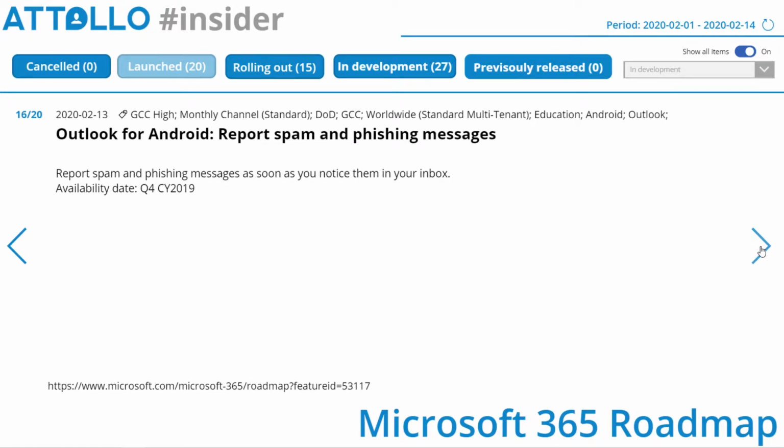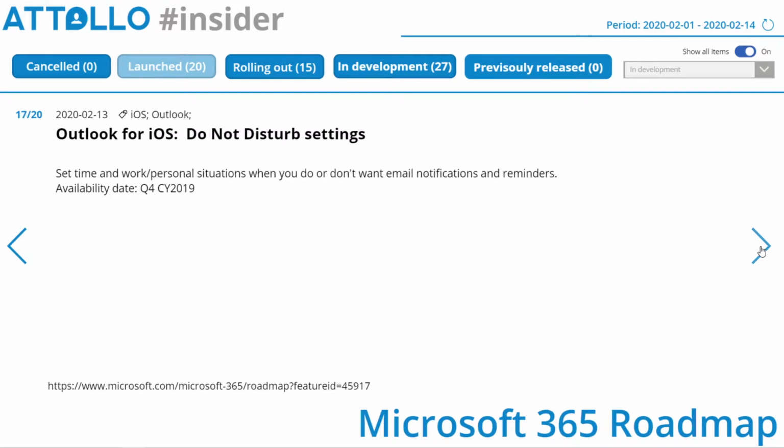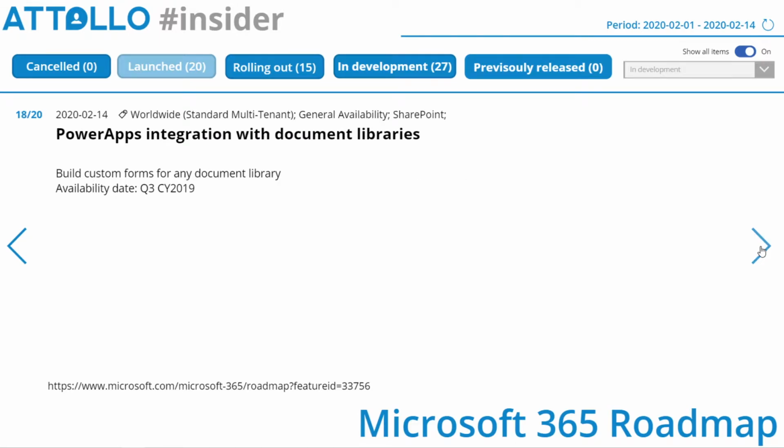Outlook for Android reports spam and phishing messages. Outlook for iOS do not disturb settings, so set times in work and personal situations when you do or don't want email notifications and reminders. Power Apps integration with document libraries, so build custom forms for any document library.